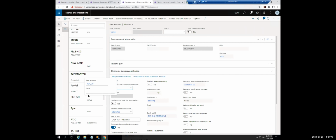Major US banks for sure have that process, that single-use account. Most of them refer to it as a single-use account or a virtual card.